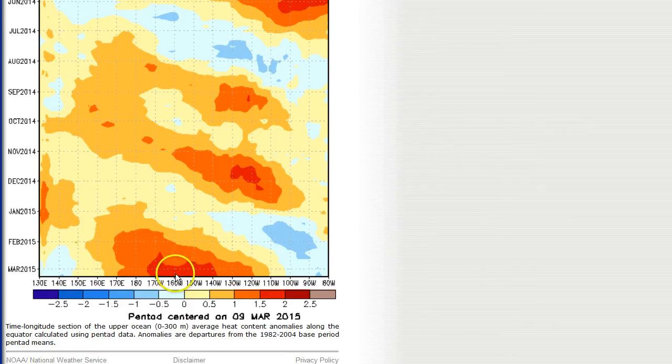We would not be surprised to see more warm water building, perhaps temperatures approaching last year's warm event. And then, of course, here's the upwelling Kelvin wave. So this is a very solid-looking Kelvin wave in flight. One can only hope that it might trip us further into El Nino, not for this winter, but for next winter. More to follow on that.